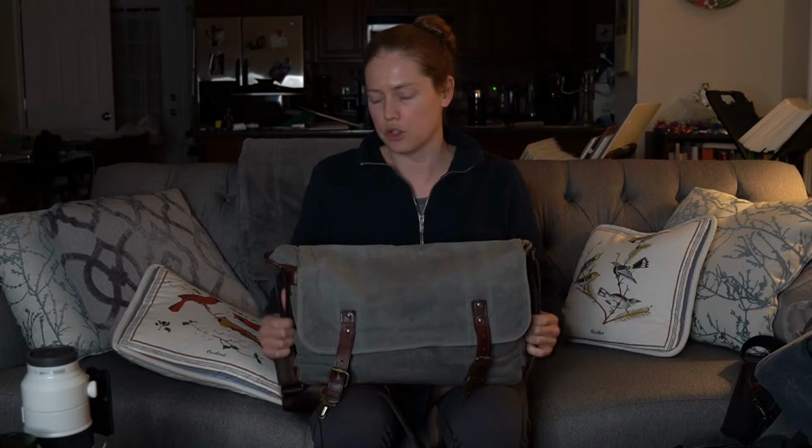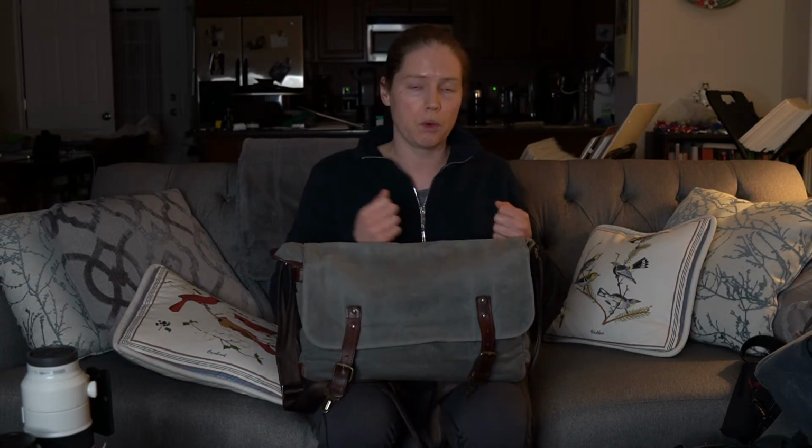Shoulder bags, I think, are really great for accessing gear very quickly, because you have the strap over your shoulder. When you want to shoot, you can just swing it around to the front, you open the top flap, you take your camera out, you're good to go. I also think that the shoulder bag as a style is just a good looking bag.